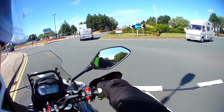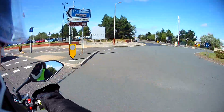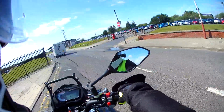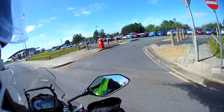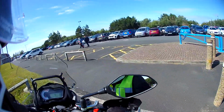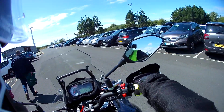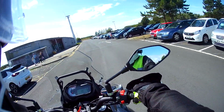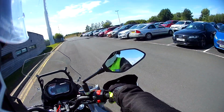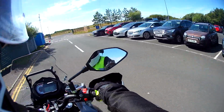As you can see, even at slow speeds here, no problems at all. No issues whatsoever. And these bars here are quite wide. Let's have a little sneak through here. Yep, there you go, no issues there. And the gears don't sound anything like clunky like the little 250. So it's a lovely big bike.